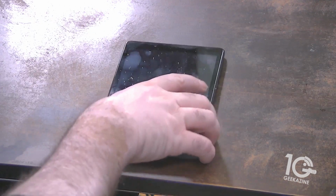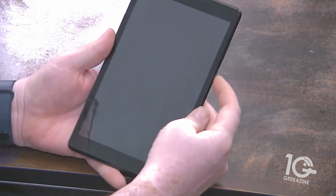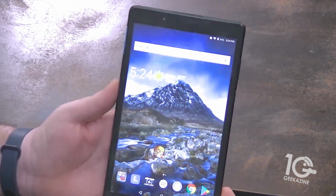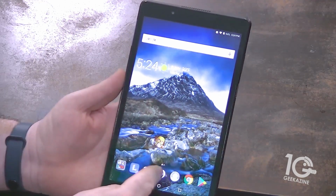and go from there. This is the tablet. Yeah, it's a little fingerprinty, but it works pretty well. Let's turn it on. As you can see, it's got a little glossier of a screen, but it's pretty bright. You can see it pretty easily.